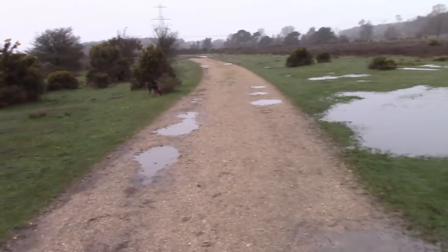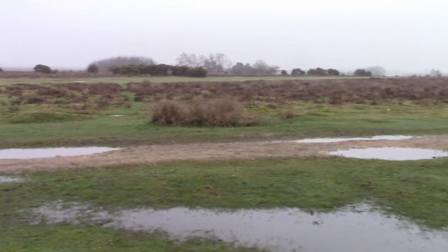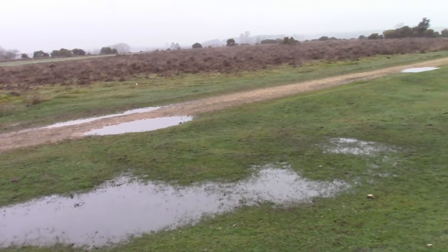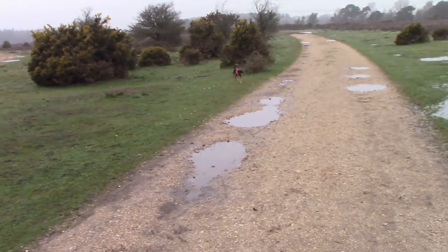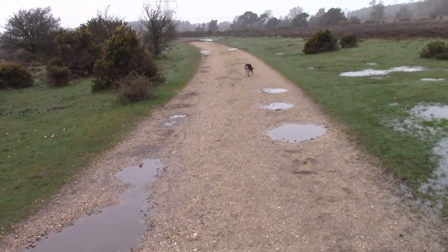It's been quite wet the last few days, but we're taking advantage of this dry weather, or this cessation in the rain, to get out and explore a little bit. So we'll just have a look and see what we can find today.